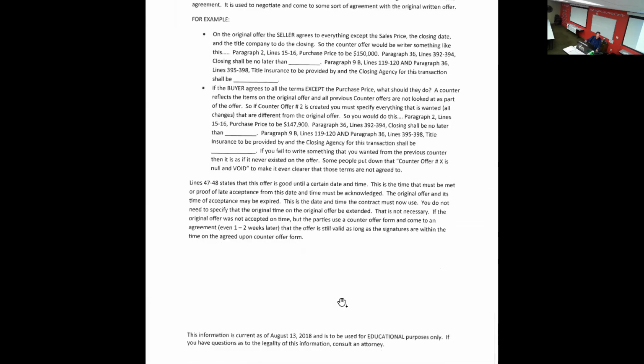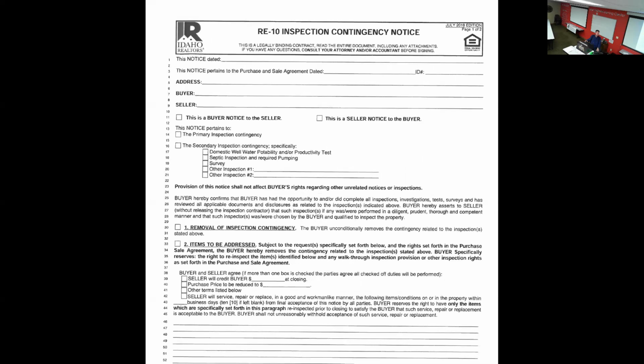Okay, the next one is the RE10 inspection contingency. And on here, it's the same thing, but down the notice dated and all the other information above is the buyer's notice to the seller and the seller's notice to the buyer. Then it says this notice pertains to: mark the primary inspection, or the secondary, or you can mark both. But remember, if on the other one we had three different things we would mark, we need to make sure that we either have one, two, or three RE10s that are closing those off.